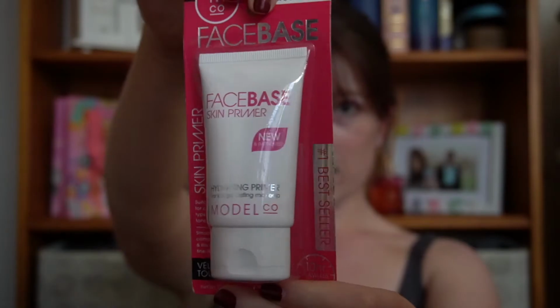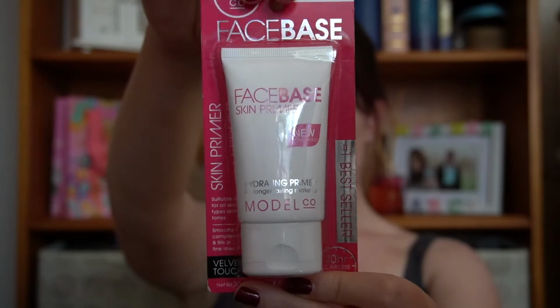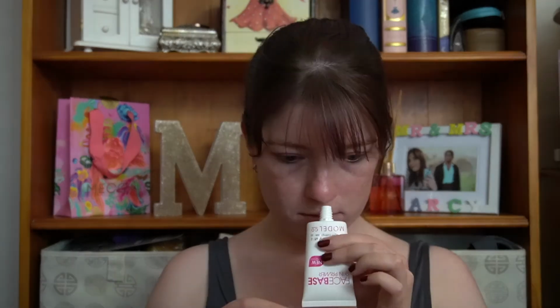So to start off, I'm going to start with the first product in here. I haven't put any makeup on because the first product is this ModelCo Face Base Primer. It's a hydrating primer for longer lasting makeup. Apparently it's their number one bestseller and it gives you a 10-hour flawless finish. It's apparently suitable for all skin types and tones, smooths complexion and fills in fine lines, and it's got a velvet touch. It doesn't smell.